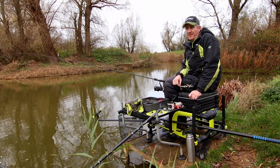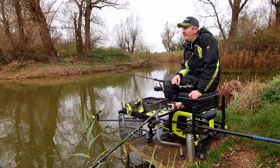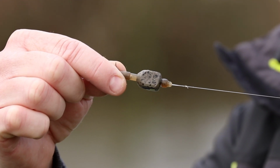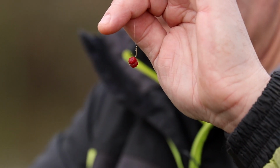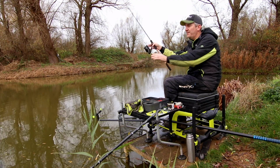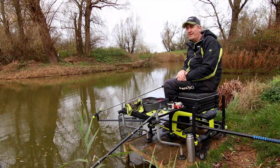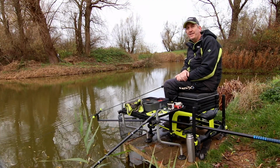Something I like to do at this time of year, I mean it's very cold today, but throughout the winter, is I like to start off without feeding anything. I like to have a chuck round with a bomb, just a simple 20 gram inline lead. Here I've got a 6mm red pellet on. I just like to have a cast around the swim, various places, and obviously this time of year the fish shoal up tight. If you can locate a shoal, you can actually catch a lot of fish without feeding anything.